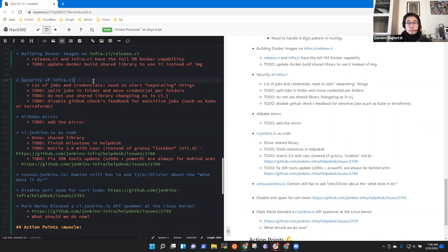So it's a to-do list. There is no priority on that one, but that should be quite useful. If anyone is interested in contributing to the shared pipeline library, help is welcome on that part.